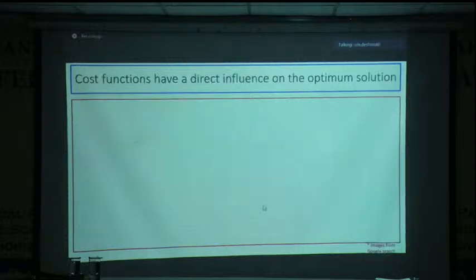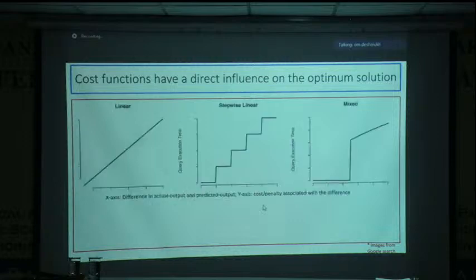Then the next part is when we are training a machine learning algorithm, one of the fundamental components is the cost function that you're going to use. And that cost function has a very direct bearing on what the optimal model will be that is learned. So to give you a couple of examples, what I'm showing you here, on the x-axis is, let us say, the input or the output of your model, and on the y-axis is the cost function or the penalty that you would associate with a mistake.